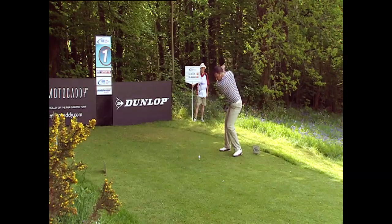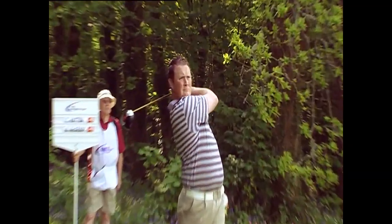I wouldn't be one of the longest guys out here, but I'm relatively straight. So I like to just pick targets and hit shots that I know I can hit, so I can go out there with a confident swing. Yeah, if I can get myself on fairways and set me up for good approach shots, that's my goal today, and then hopefully I can get a few putts.